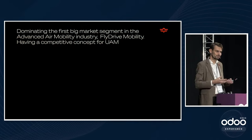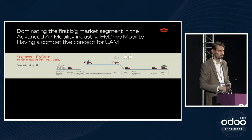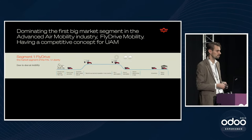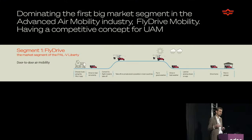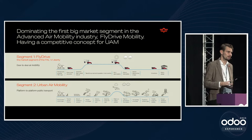So you've got a couple of segments, because flying car itself is already a big term. Everybody's using it. The car we have standing in front of this presentation room is a Liberty. You can have it as an ownership model. So you can drive from your own house, fly to where you want to go, and from there you drive on to your business appointment, to your hotel. Then you've got the second segment.